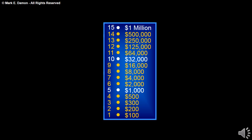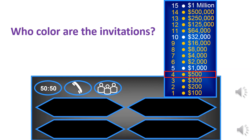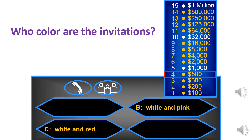Let's move to question number 4. You can get $200 if you can answer correctly. Are you ready? Okay. The question is, what color are the invitations? The answers are A. Red and yellow. B. White and pink. C. White and red. D. Red and purple. Do you want to use the right to help? Okay. You use taking two answers out. So, what's your answer? That's right. $200 for you.